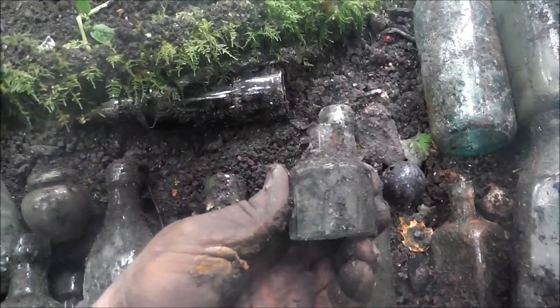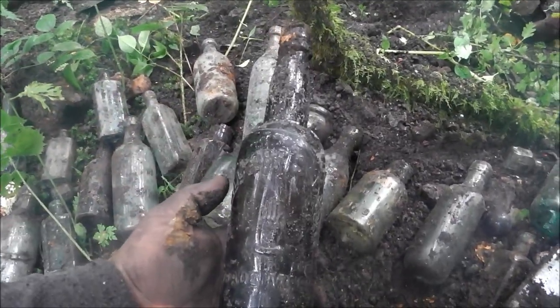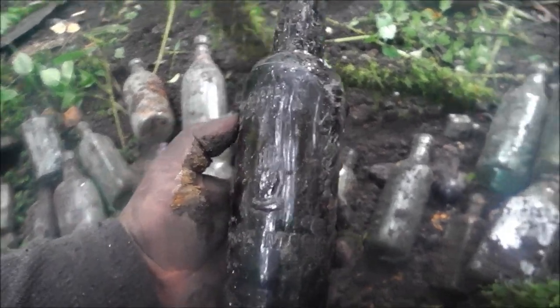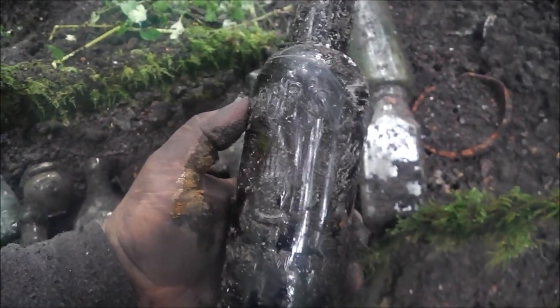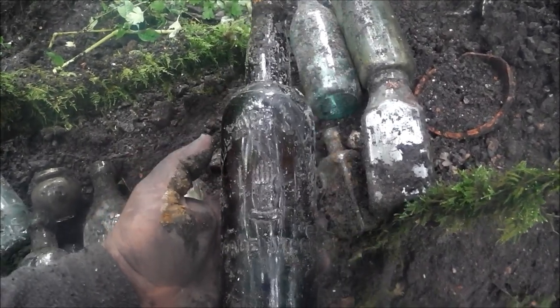I then went on to dig a little inkwell. And then I dug this little beauty, check this out. Allsops Limited Glasgow trademark. Nice little beer bottle. Loving that. That's going to go in my collection. I think I've already got one of these, so I'll need to check when I get home. But if I've not, that's definitely going in my collection.